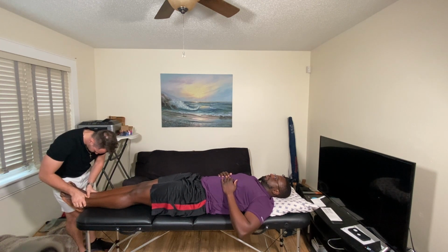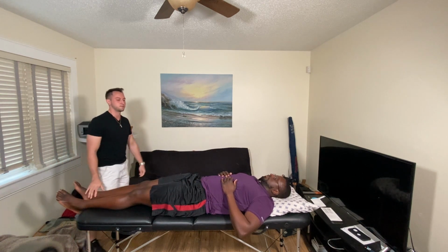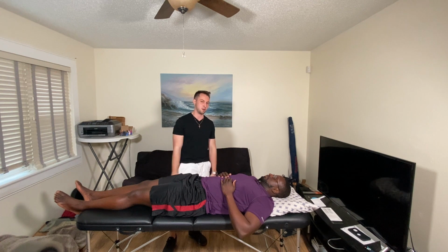So yeah, right leg is a little longer than the left leg, but it's most likely a pseudo leg length discrepancy. It's not a major leg length discrepancy, very tiny, however enough to elicit symptoms. So what we're gonna do is we're gonna go over a quick muscle energy technique just to get the pelvis back in alignment, and Josue is actually gonna do it himself.